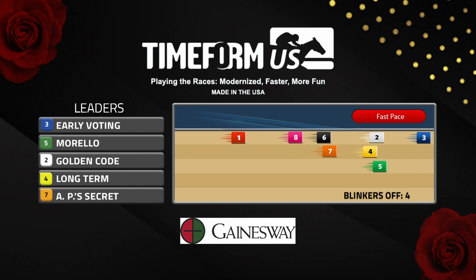Horse who should not be that bothered by the pace is the number 5, Morello. He's just a very handy type who's able to stalk. He can be forwardly placed, but does not need to be right on the lead. So he should be sitting off that number 3 early voting in the early stages. We'll see how much that one decides to open up on the lead in the early stages of this race. And also what those 2 Todd Fletcher runners do, the number 2 Golden Code and the number 4 Long Term, both of whom have some tactical speed and could apply some pressure if they're ridden that way to the number 3 early voting in the beginning stages of this race.